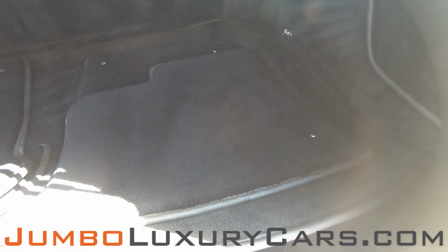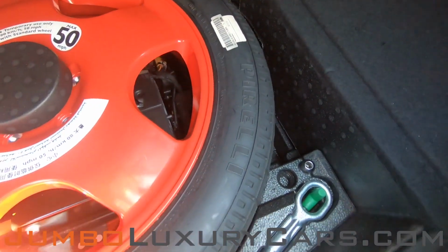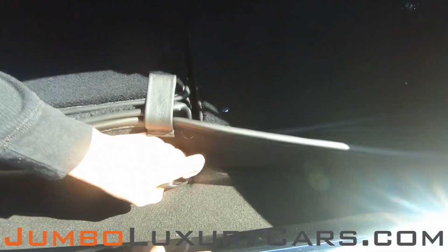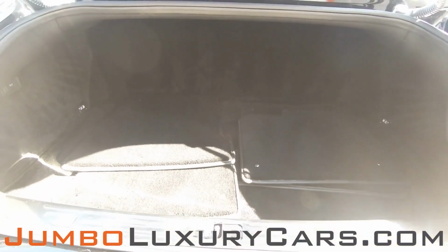Now let's take a look at the trunk. Here we have your floor mats. Under here we have your spare tire with tools and accessories that come with the vehicle. Overall, the trunk is in excellent condition.